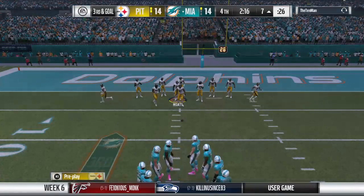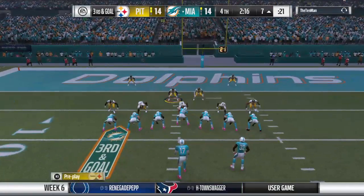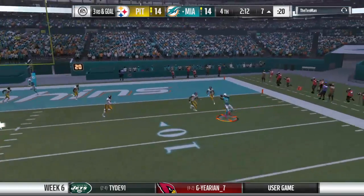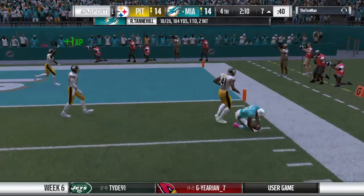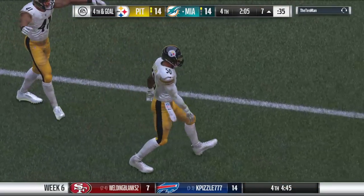And the offense can string something together, but they'll need to do it quickly here to try to get points on the board and win this game. Now Tannehill on 3rd and goal. That is caught at the 7-yard line. They'll give him a yard on the play, and that's going to make it 4th down.